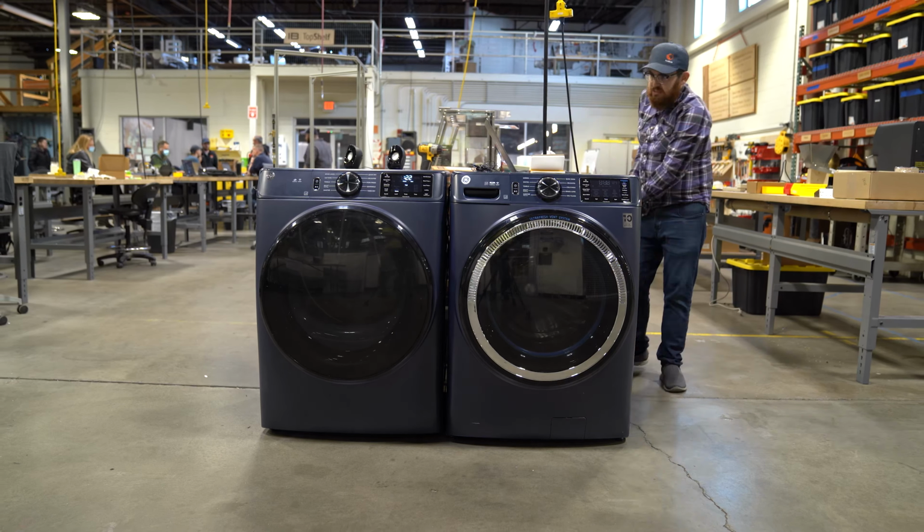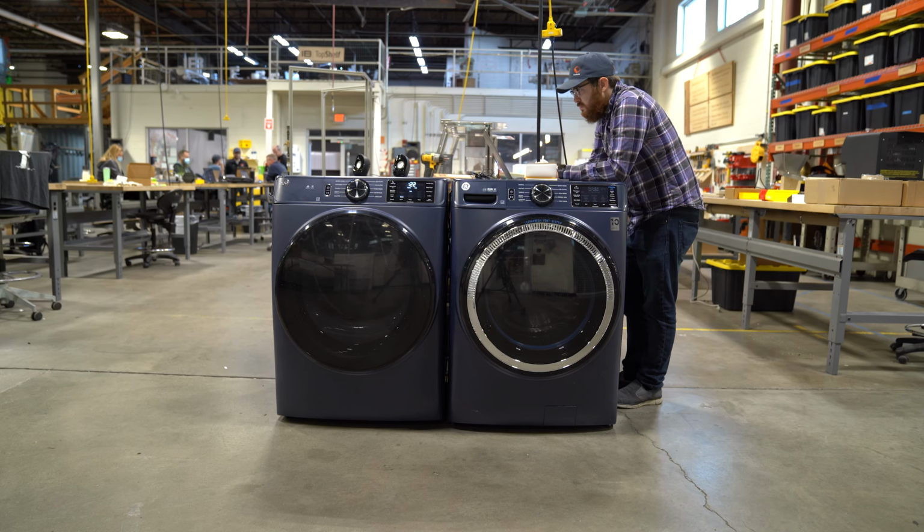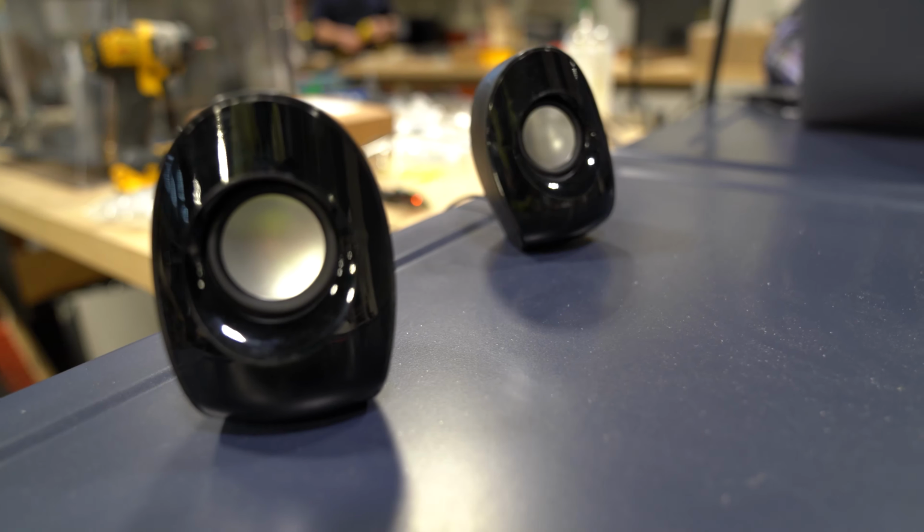One thing we've talked about here at FirstBuild that would be a really cool use for this would be to record family members' voices. So I could record my daughter's voice and give that module to my grandparents so that each time they're doing the laundry, they're hearing their grandchild speaking to them.